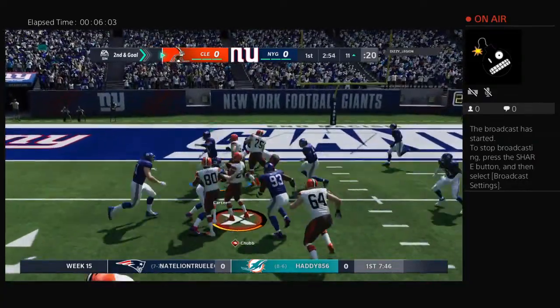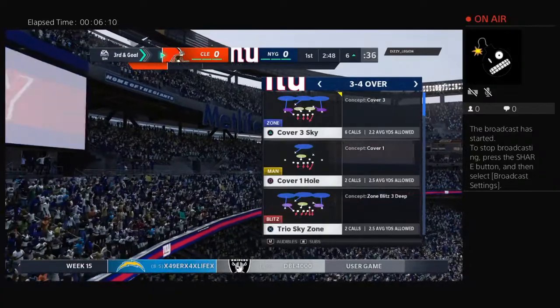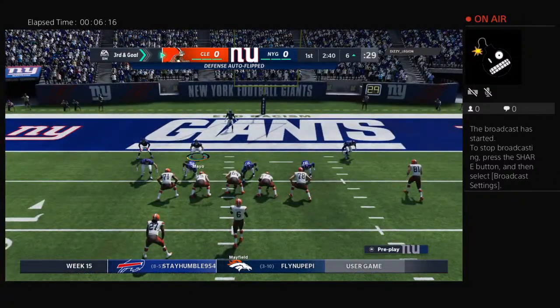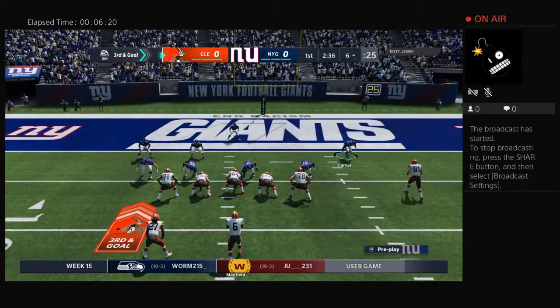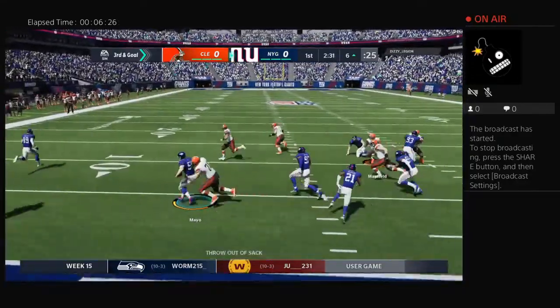Mayfield hands it off to Chubb, and he's going to be brought down just shy of the 5, at the 6. They get 5 on the run, but it leaves them with a tough 3rd and goal forthcoming. Driven it down the field nicely here on the opening drive, but now it's put up or shut up. No doubt about it, because to make that type of a drive and ultimately kick a field goal would feel very... And it's intercepted at the goal line.